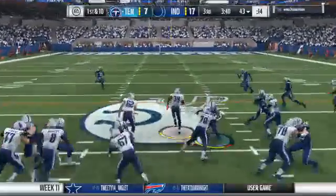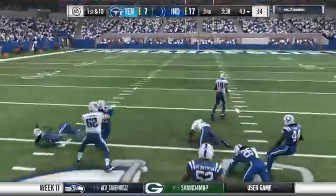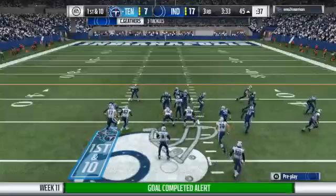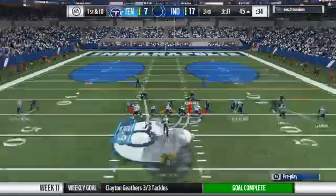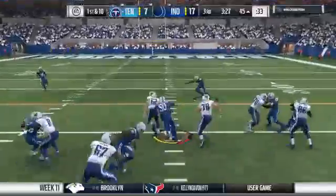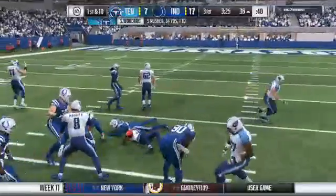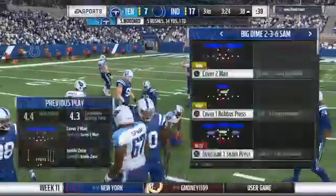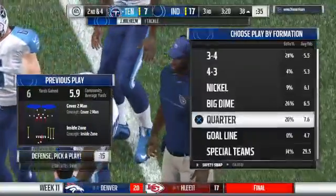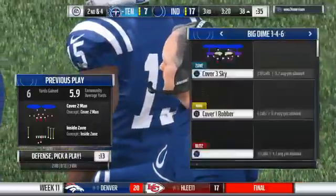They'll run it now out of the gun, and he'll be taken down across the 50 at the 45 in enemy territory. And they're going to hurry back to the line now. Well, it's what we call an even front or an odd front. An odd front's real easy to figure out. If that guy is lined up over the nose of the center, typically that's an odd front defense, an odd number of people, meaning 3-4 versus the 4-3, which is an even front.